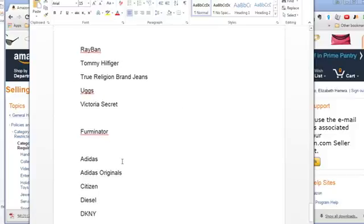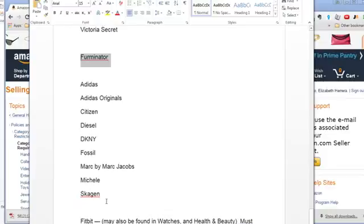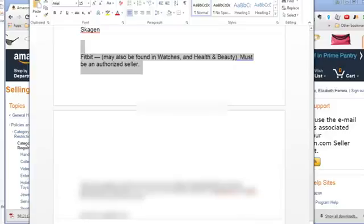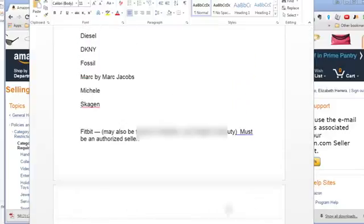Here's a couple more. The Furminator, which is a pet product. And here it looks like these are awesome shoes. And Fitbit, which is really big in health and stuff. Okay, so that was sort of a list. You can again look that up on the internet.